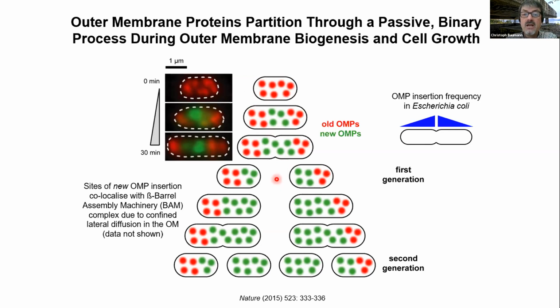At the single cell level, there's probably not much benefit, but the benefit comes at the population level. If you're a bacterium switching from, say, a muddy water puddle to nirvana, which would be the gut of a sheep, what you want to do is change your outer membrane proteome, and you can do that at the population level quite quickly if there's no mixing of these proteins in the outer membrane.